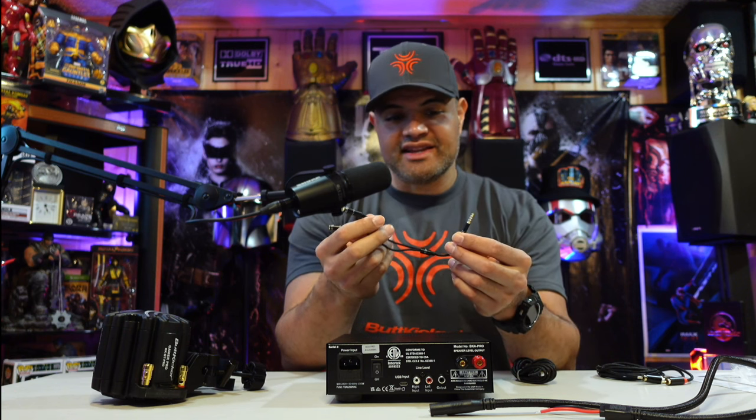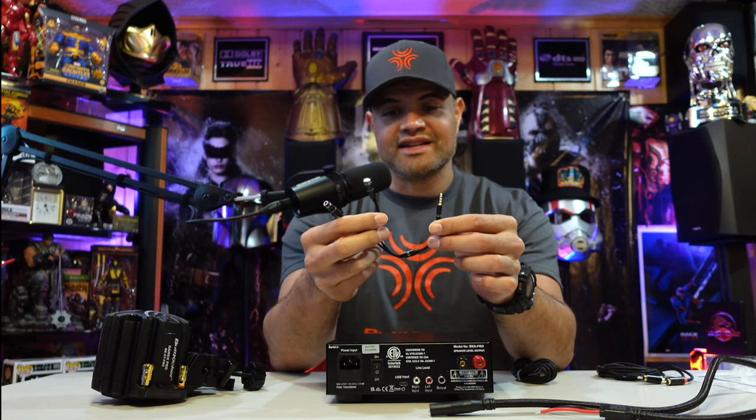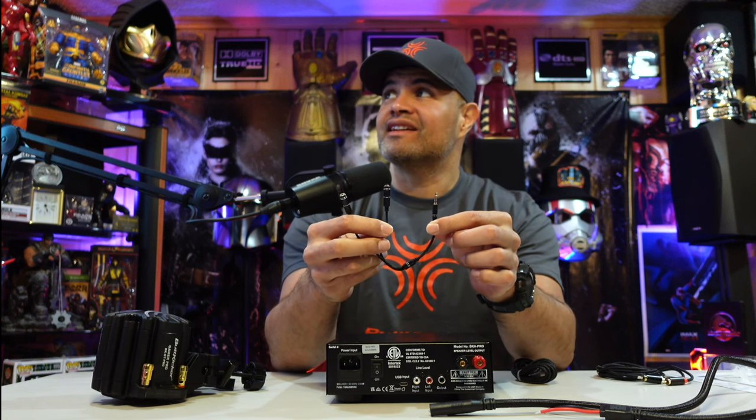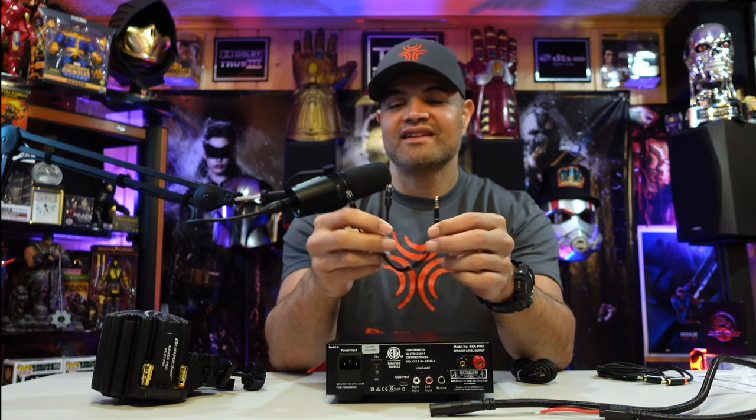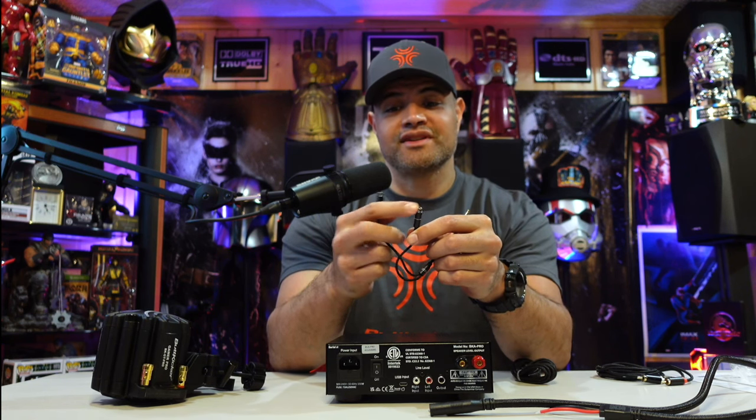Just wanted to show you guys the 3.5 splitter. That's this guy here, right? This goes to your output of your PC. Then you have your two outputs. One could be for your headphones, can go into this one.